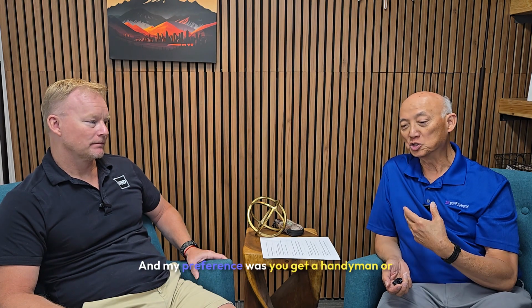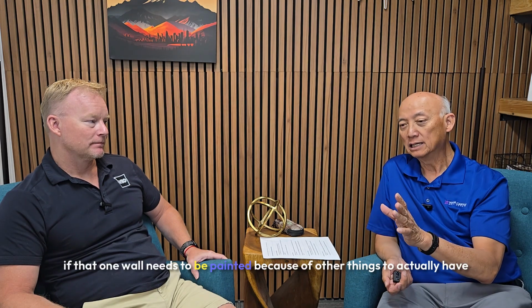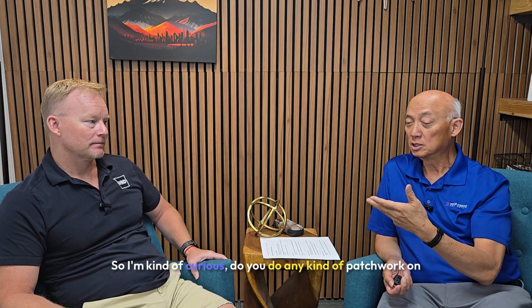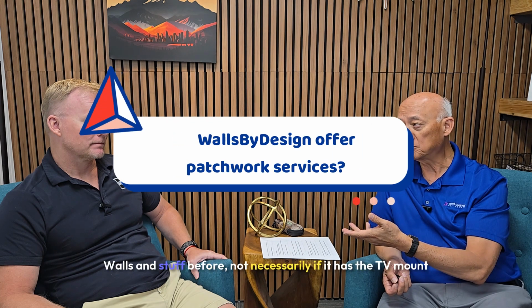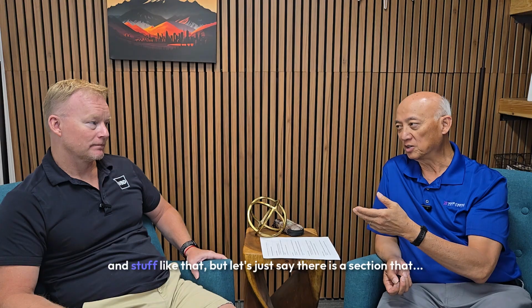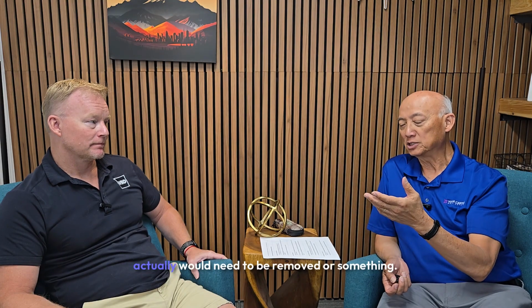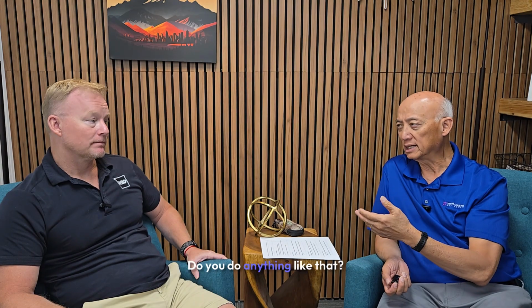My preference was you get a handyman, or if that one wall needs to be painted because of other things, to have a painter come through. So I'm curious, do you do any kind of patchwork on walls before? Not necessarily with the TV mount, but let's say there is a section that would need to be removed. Do you replace parts of the wall, drywall and stuff?